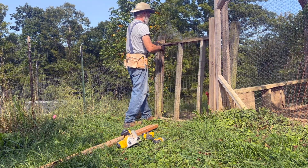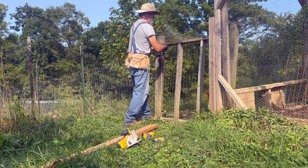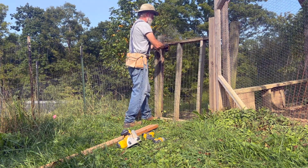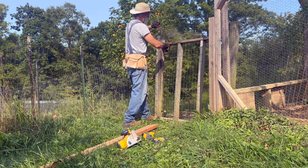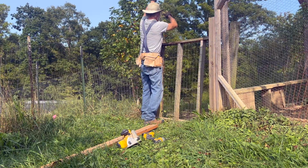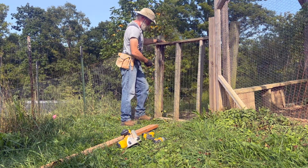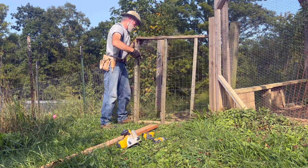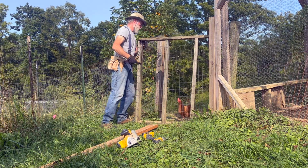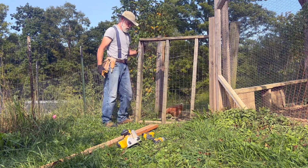Yeah, this gate really bothers me. It really wasn't constructed in a way that would hold together over a long period of time. It is falling apart. Really, the only thing holding it together is the fencing material that's stapled to it. But it's functional. It does hold the chickens in, and it allows me access to the yard, and so I haven't been in a hurry to replace it. We've got so many other projects going on.